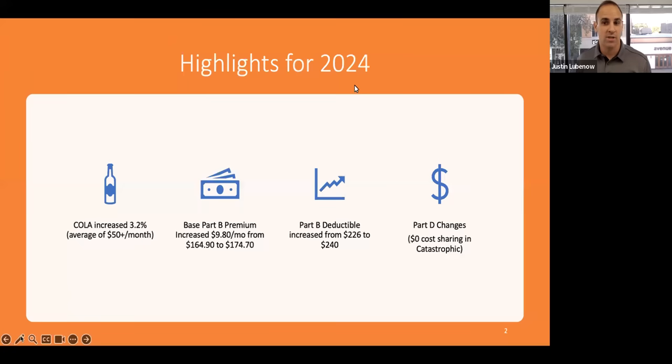So what are some of the changes coming for 2024? Well, Social Security announced a cost of living adjustment increase of 3.2%. So for the average person who's getting Social Security, that's over $50 a month that they'll get additional in their monthly check starting for next year.